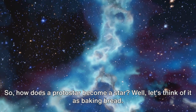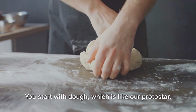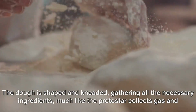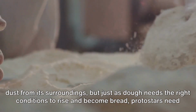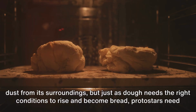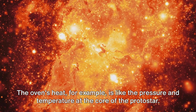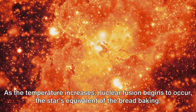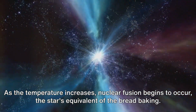So, how does a protostar become a star? Well, let's think of it as baking bread. You start with dough, which is like our protostar. The dough is shaped and kneaded, gathering all the necessary ingredients, much like the protostar collects gas and dust from its surroundings. But just as dough needs the right conditions to rise and become bread, protostars need certain conditions to evolve into stars. The oven's heat, for example, is like the pressure and temperature at the core of the protostar. As the temperature increases, nuclear fusion begins to occur, the star's equivalent of the bread baking.